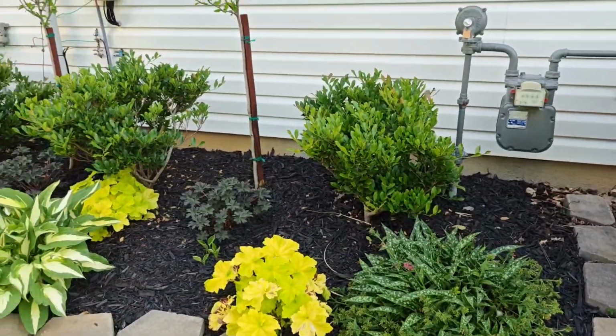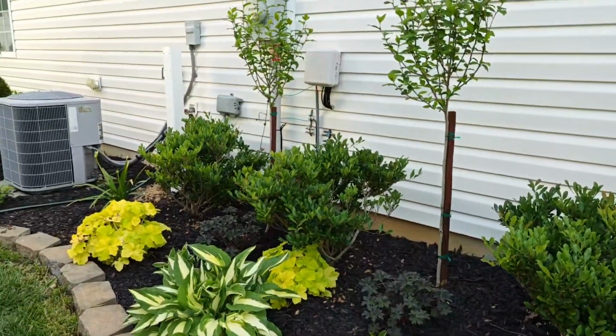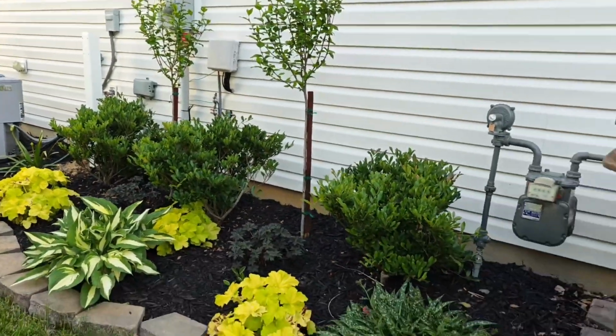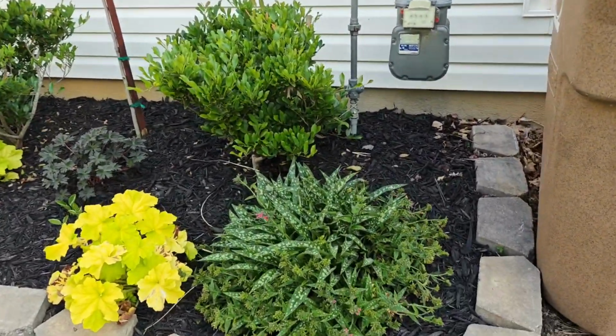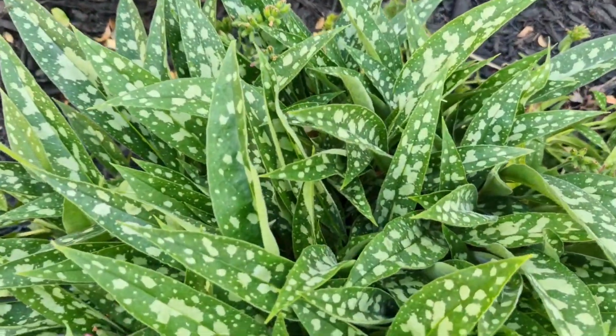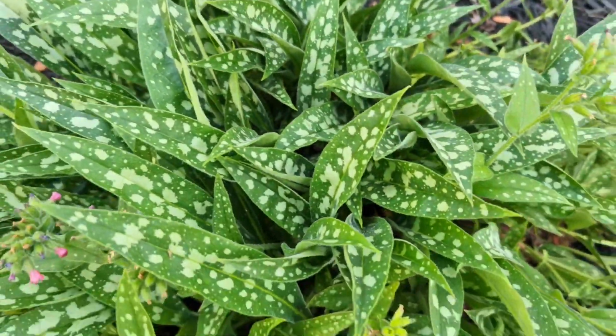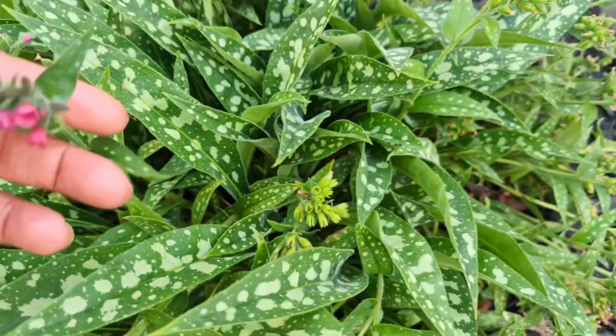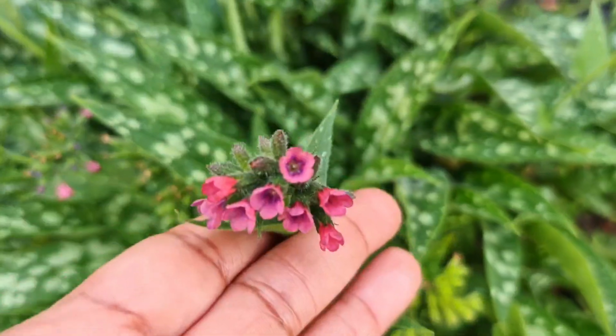All right, so now we are moving on to my shade garden, and y'all, I am so in love with how full and lush this side of my house is looking. First off, I have my lungwort here doing phenomenal. I love the speckled leaves, y'all. Y'all know I say that every single video. The love is real. But this is just starting to come out of bloom. I do have a couple left here.